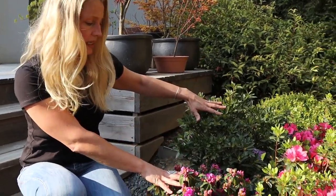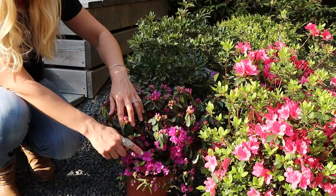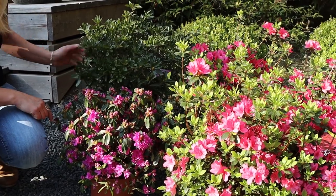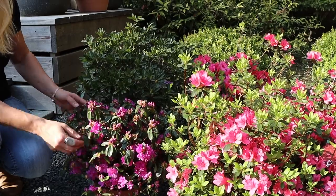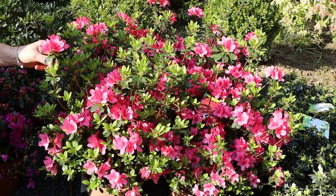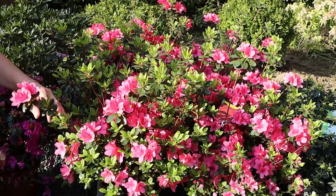So the ones you can see here, the first two, are purple azaleas. This one has a lot of blossoms already. This one is still to come out, and this one is a little bit larger, has thicker branches than these ones here. Those are all the pink blooming ones, and they have these beautiful blossoms, and pretty much all of them are already open at this time.